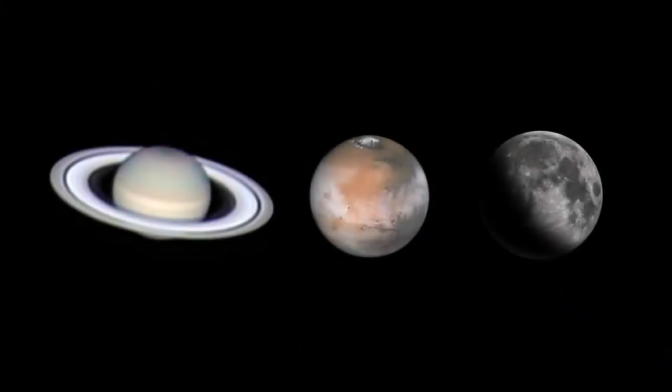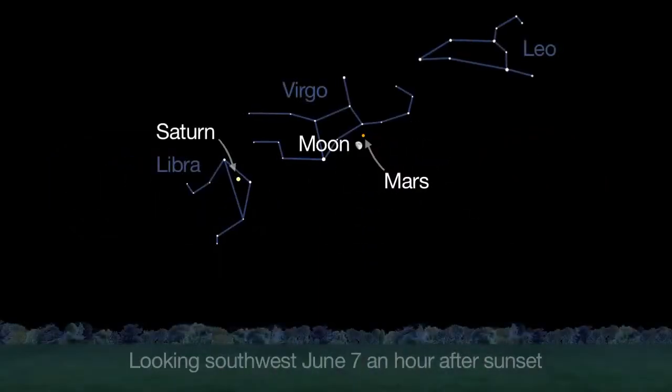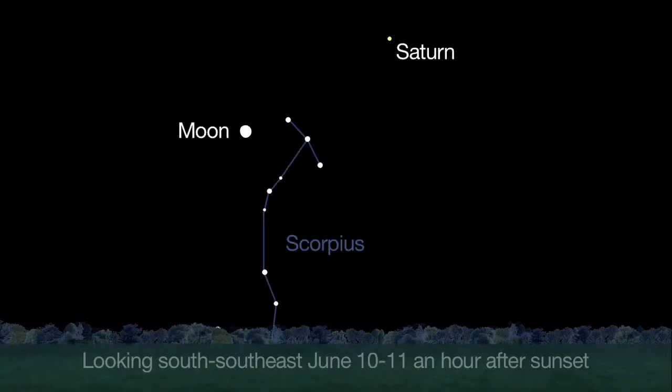It's easy to spot Saturn and Mars when they pair up with the moon. Mars appears to the left of the moon on June 6th, directly above the moon on the 7th, and to the right of the moon on the 8th. And you'll find Saturn above the moon on June 10th and 11th. From a dark sky, you'll see the constellation Scorpius rising below the moon and Saturn.